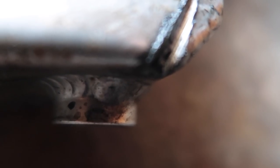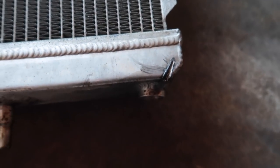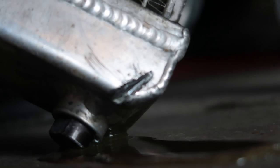So I'm gonna go ahead and put some just regular water. I probably should use distilled water, but I'm just gonna use regular tap water to test this leak right here to make sure it is coming from here, and kind of go from there. Alright guys, that's actually going to be the best I could do in terms of zooming in, but I found the source of the problem, so I'm going to have to fill that up somehow.